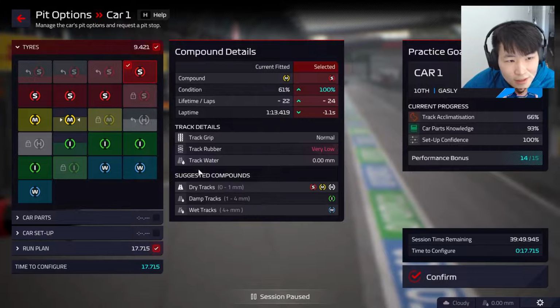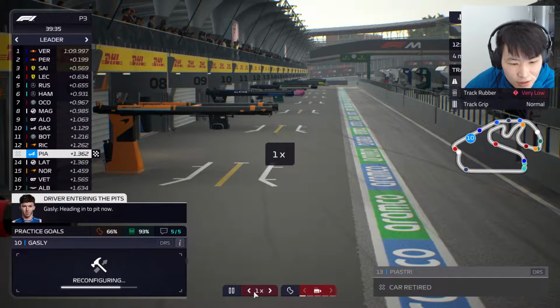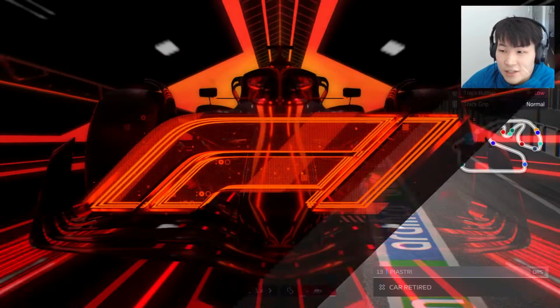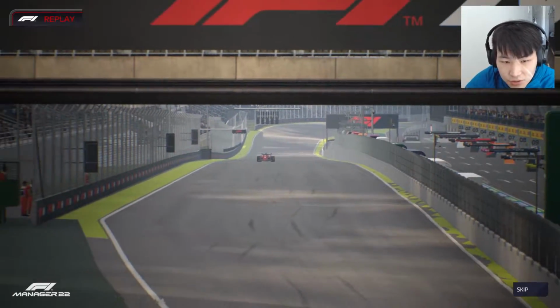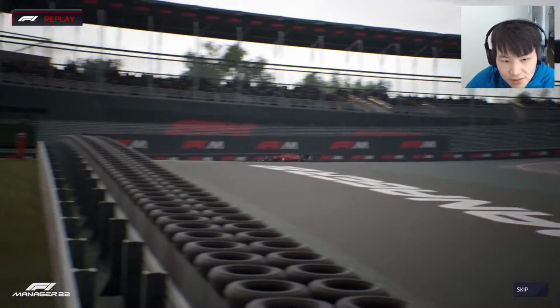There we go. Things are looking up for Gasly. I'm just going to give him a tire change, and then he's gonna go out and just set a fastest lap. I think that was a crash. Oh, crash? I care about those. Let's have another look. Goes straight on, I guess locks up and then crashes, just like always. Oh, yeah. Nasty crash there.